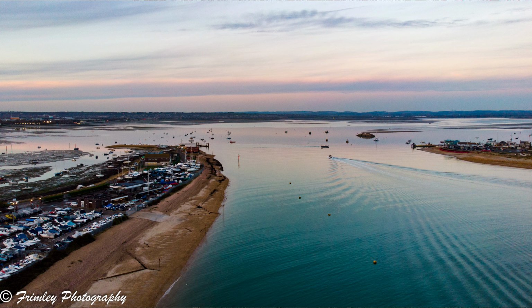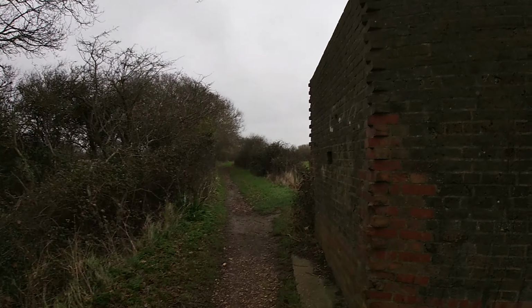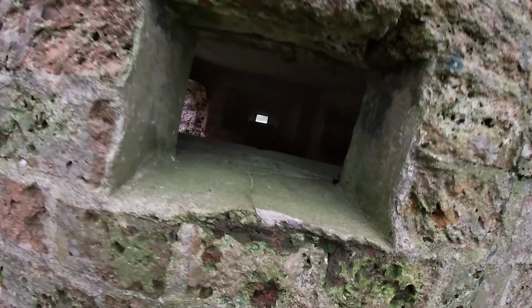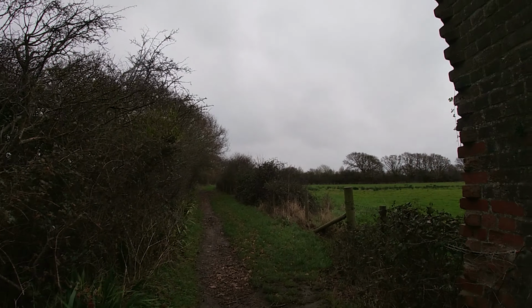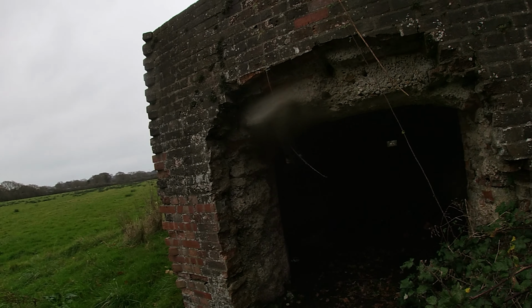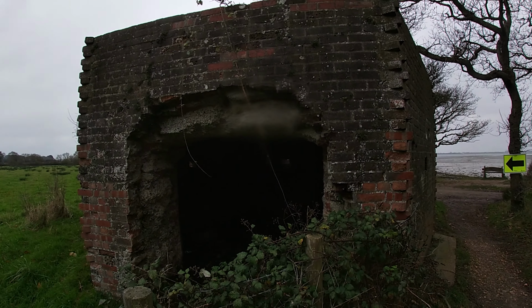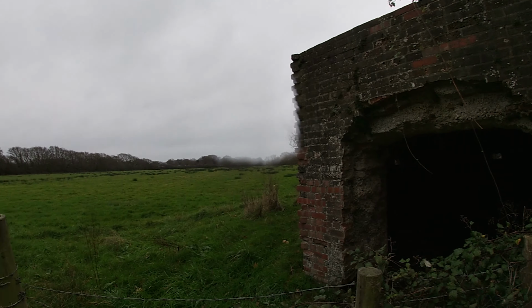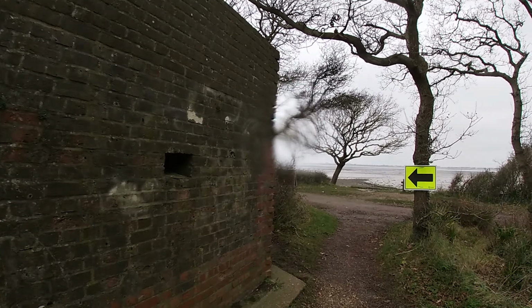So let's go and see if we can see anything inside this pillbox. I don't know if you can get inside it. I can certainly pop the camera in. You can get inside, but not from this angle. There's a fence here, prevents me going in, but it looks pretty muddy and grotty in there. I have a feeling that entrance has been opened out as well. Alright, so we'll carry on with the walk.